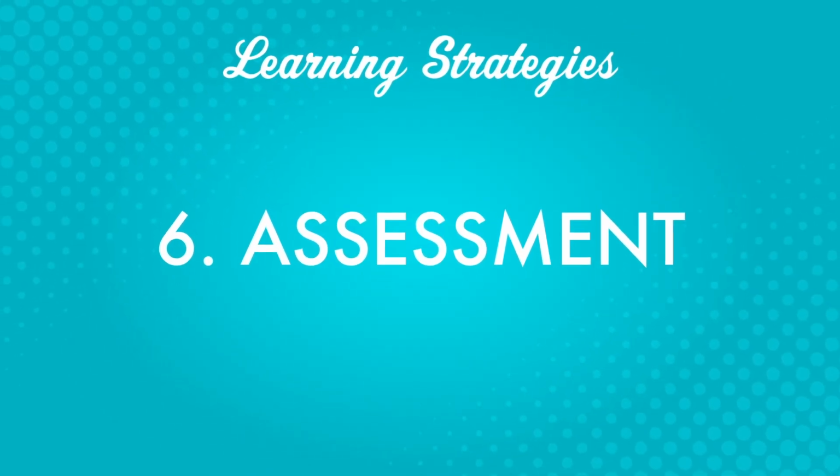Sixth, assessment. It's good to know where you are in your studies and determine if you're making progress. If you're not moving forward, maybe the methods you're using aren't quite right for you. Or maybe you need to find new ways to add studying into your routine to give you more opportunities to learn. But don't do assessments so often that you don't actually have a chance to learn.